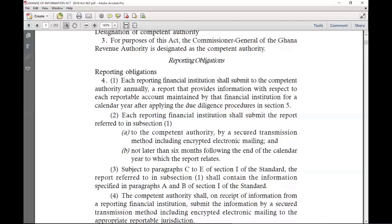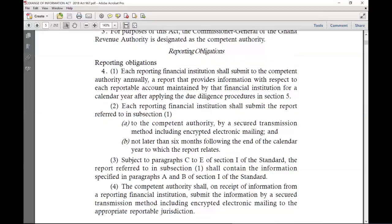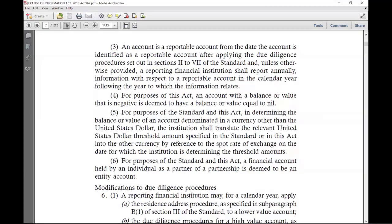So, in fact, I don't intend to go through this one. I will leave it for Ibrahim to take us through this section, okay? Because he is with financial institutions. He's learning it, and he will be a very good person to help us. So he talks about the due diligence procedure, okay? An account is a reportable account from the date the account is opened, and is identified as a reportable account.